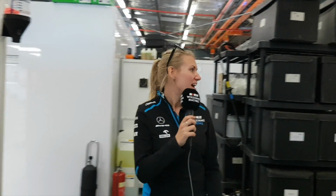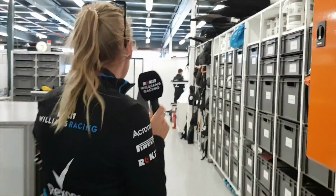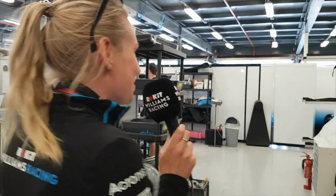We would like to show you a bit more of the garage, but I don't know if we can get round without showing too much detail. I think we walk down the front and we'll just go out and see what everybody's up to. Obviously, this is the proper backstage area, so we'll try and keep in tight so that we don't get in trouble for showing anything that we're not meant to.